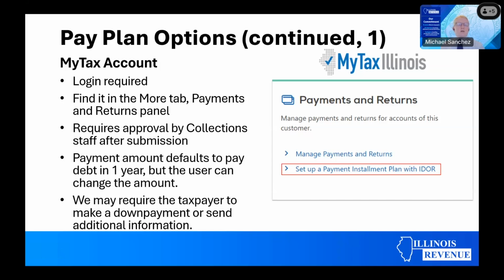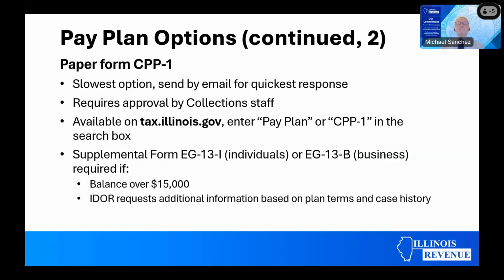And then the third option for requesting a payment plan is to send in a paper form. That's on the next slide. The paper form CPP1 is what we've been using for years. You can mail it, you can email it, you can fax it. The emailing is the fastest. Like the MyTax login, it does require approval. There may be additional information we need from you, and we will request that.